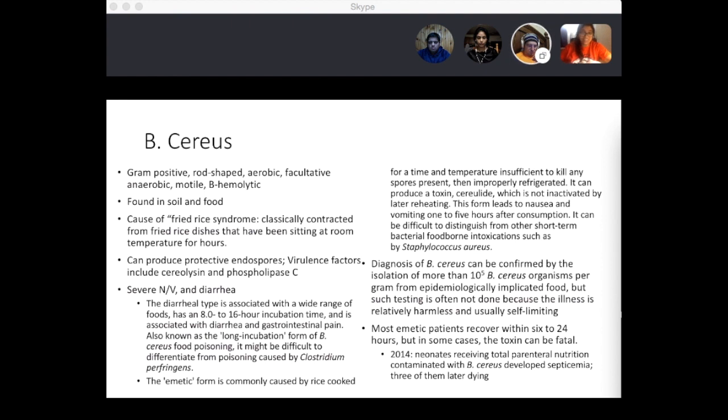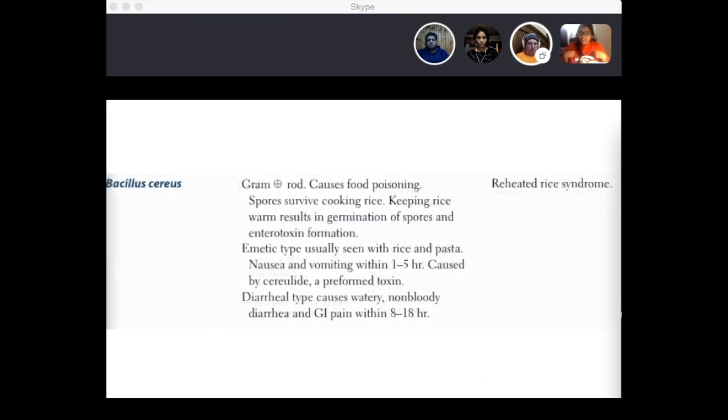Alrighty. So, if we go to the next slide, we have a little summary from First Aid about this guy. We kind of covered most of this already. Gram-positive rod causes food poisoning, spores survive cooking rice. Got the emetic type, within 1 to 5 hours, caused by the cereulide preformed toxin, and then you have the diarrheal type within 8 to 18 hours. This guy is known for reheated rice syndrome. Any questions on Bacillus cereus before we move on to our last topic for today?